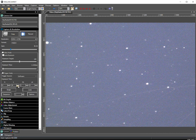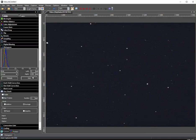Stop and let's go to something normal. There's 2 seconds. Default histogram. Okay, at least if I can find that star in the finder scope. Let me see if I can reach the finder scope.